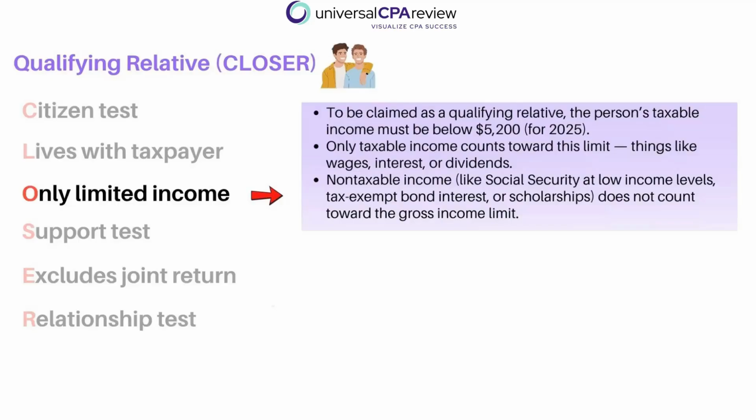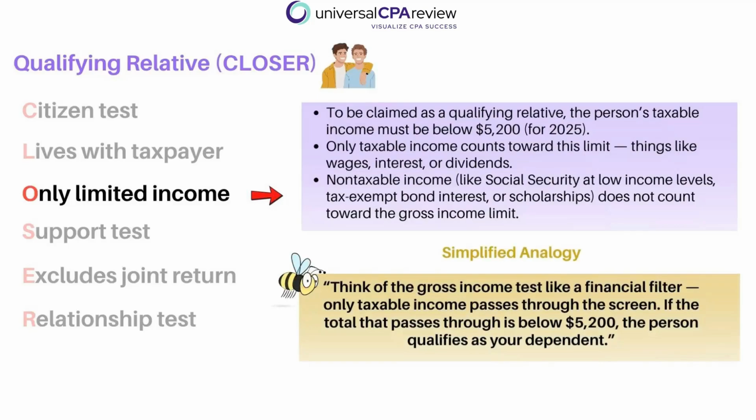So taking a look at an example, Linda's mother receives $4,500 in taxable pension income. This is under the limit, so it is going to allow her to qualify as a relative. But Linda's adult brother earns $8,000 landscaping. This is over the limit, so this is not going to allow her brother to qualify as a relative. All right, so think of it like this. Only income that goes into the IRS tax buckets will matter.